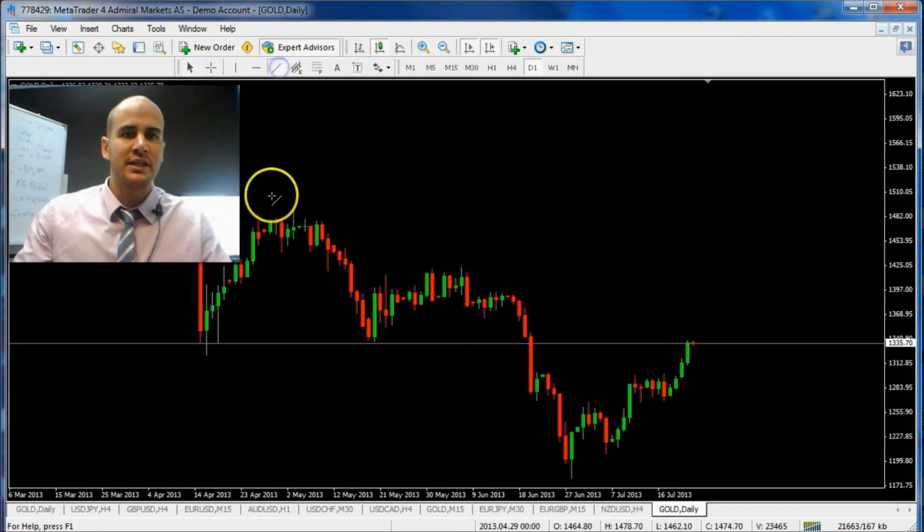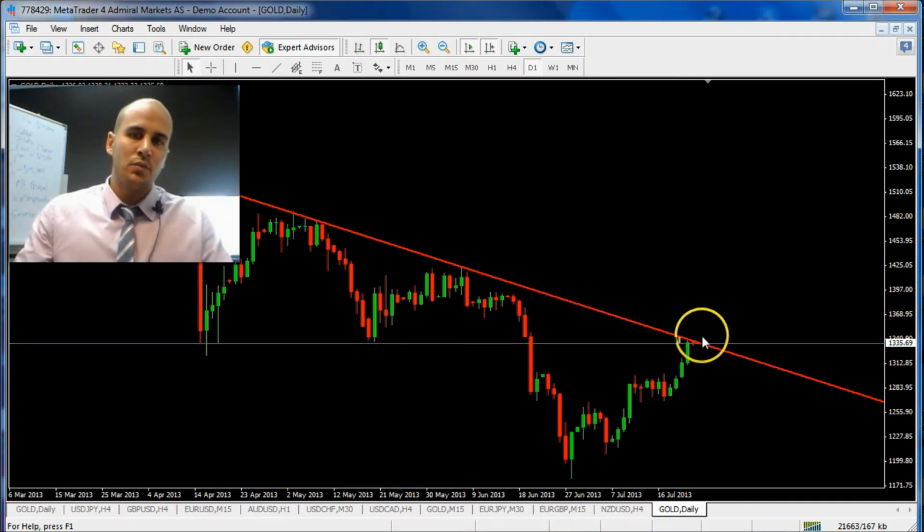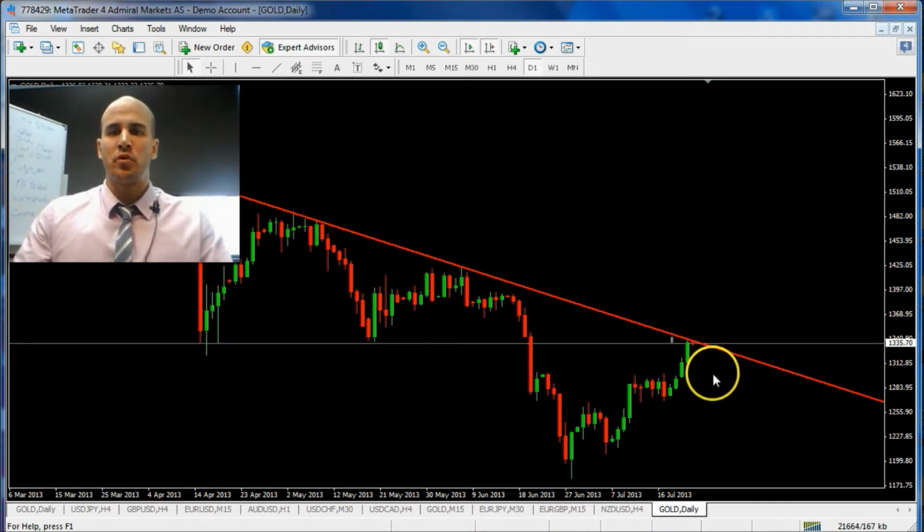By connecting April's high and May's high, we can draw a trend line, and price is currently intersecting with this trend line right now. So we could see a bit of a pullback.